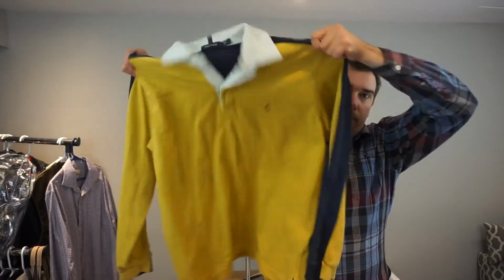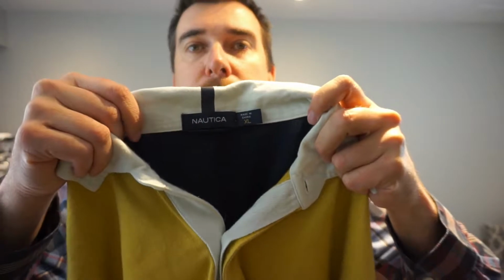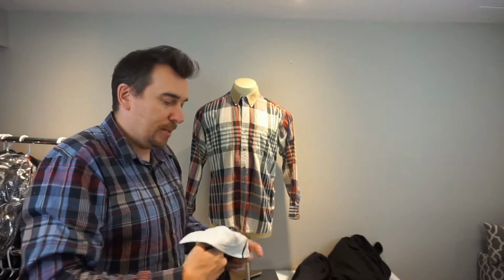Another cool vintage find. Once again, rugby polo. This one was by Nautica. And this has a cool spell out along the back. Once again, this is pretty much why we picked it up, because of the spell out. And this was $8. And we'll probably get, once again, high 20s, maybe as high as the mid 30s. XL, so that's a really good size. Should move quick with the right keywords and some good photos.